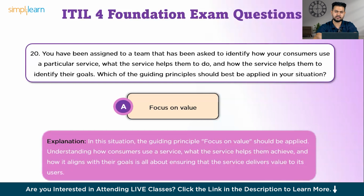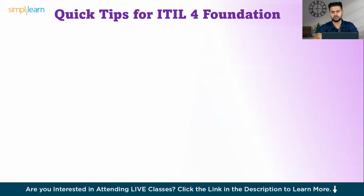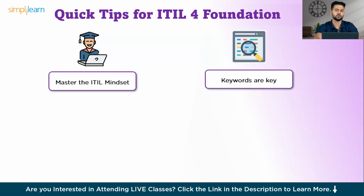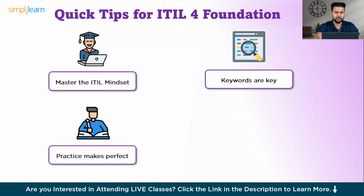Alright, so these were some of the exam questions that you can refer to if you are preparing for the ITIL V4 Foundation exam. Now let's have a look at some quick tips for this exam. First on the list is master the ITIL mindset. Think from an ITIL perspective when answering questions. Don't rely on personal experience. Choose the answer that aligns with the ITIL best practices. Coming to the second tip, keywords are the key. Focus on understanding key terms and concepts. ITIL uses specific terminology. Grasp these to avoid confusion. Third tip is practice makes perfect. Take advantage of practice tests to familiarize yourself with the exam format, question styles, and identify the knowledge gaps.